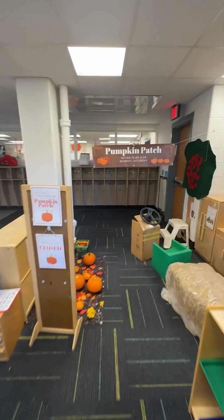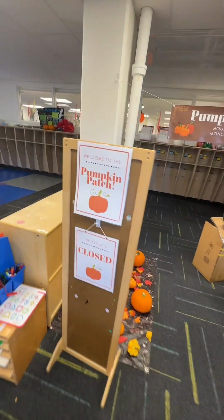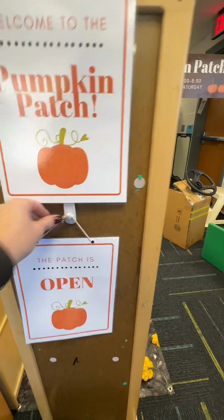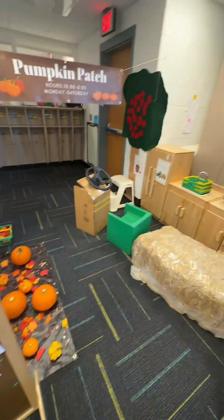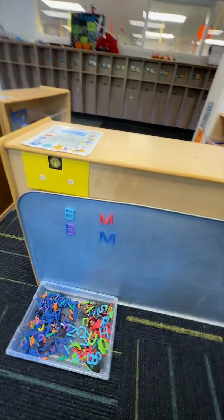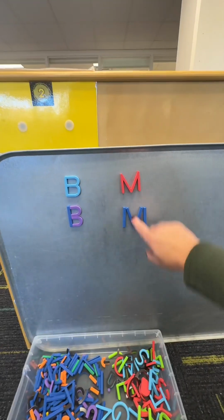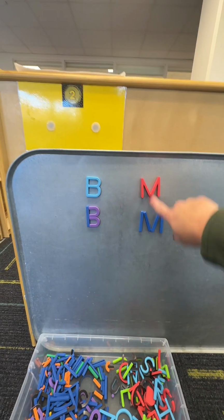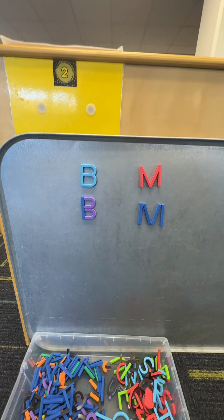We're keeping our pumpkin patch for one more week because students are loving it. We know that C says k and O says ah, or O, like open. So they change this to open. They go on a tractor ride, pick pumpkins, rake up leaves, or pick apples. At our magnet center, I have regular letters and then I have magnet lines and curves. So I am going to have them choose a letter and try to create that letter with lines and curves.